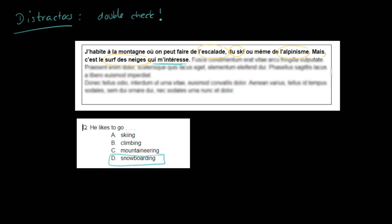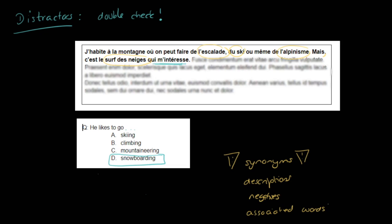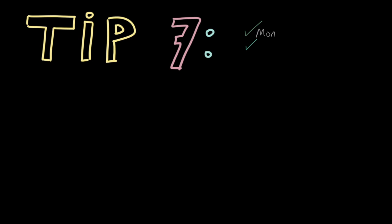Okay, so the correct answer in these sorts of instances tends to be things like synonyms. So watch out for synonyms, descriptions, negatives, associated words, all those sorts of things. Okay, so just watch out for them. If it looks really easy, double check, probably isn't.